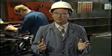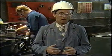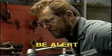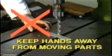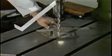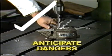Let's review some safety tips for you to keep in mind when working around machinery. First and foremost, be alert. Concentrate on the job before you. Keep your hands away from moving parts. And always try to anticipate dangerous situations.